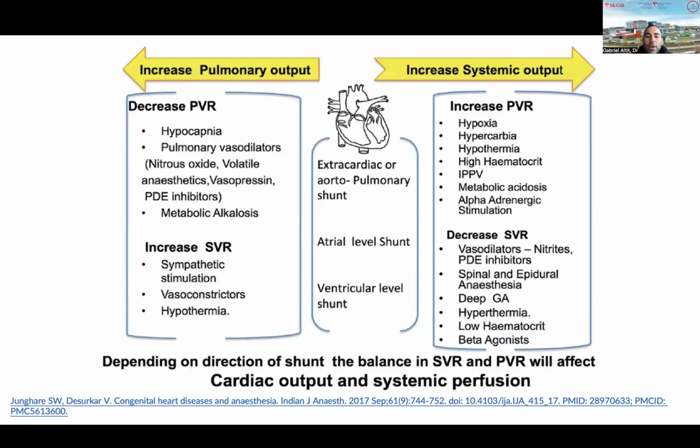So we spoke about other things to consider that could be stressors or contributors, like hypocapnia, that will decrease PVR, but hypercarbia that will increase PVR, situations like metabolic acidosis, hypothermia, issues with hematocrit in some of these patients. And if you have sympathetic stimulation, vasoconstrictors can also be things to think about when you're looking at some of these patients.